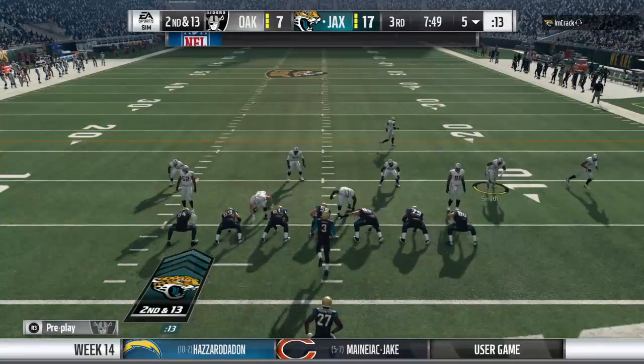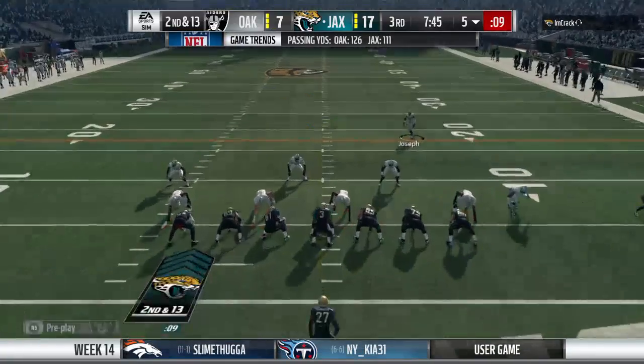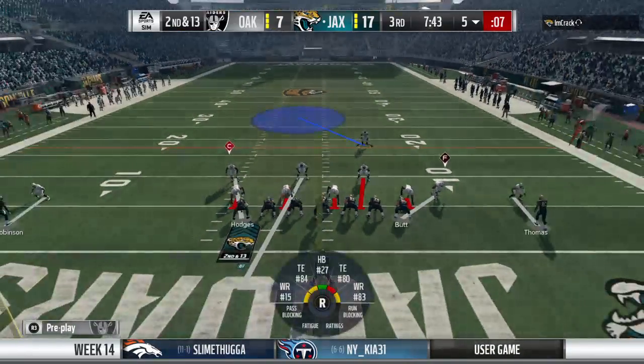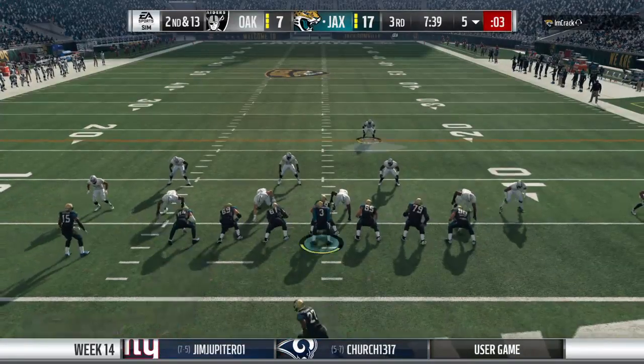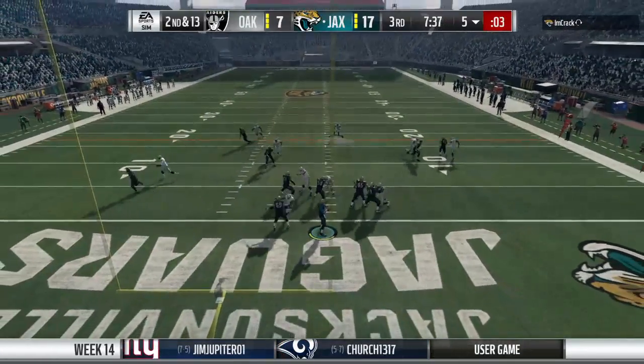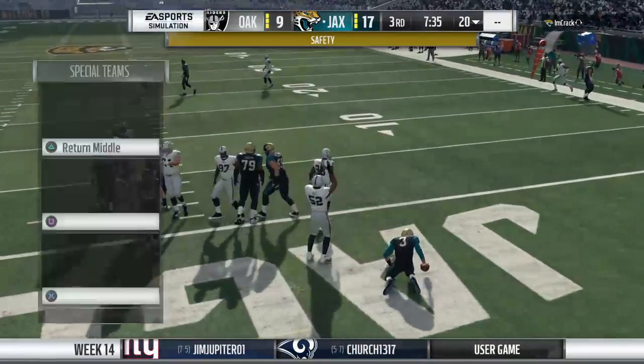Looks like the defense in press coverage here. Here we go now. Detroit! Detroit! All right, now look at that. Green, leopard, set. Leopard. Green, 39. Green, 39. From deep in their own territory, they look to throw. And, oh, that is going to be a safety.